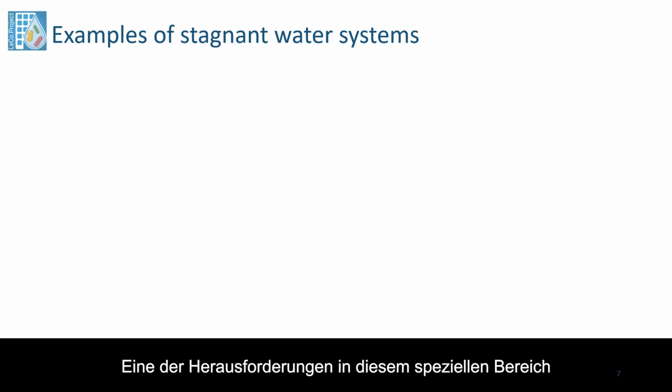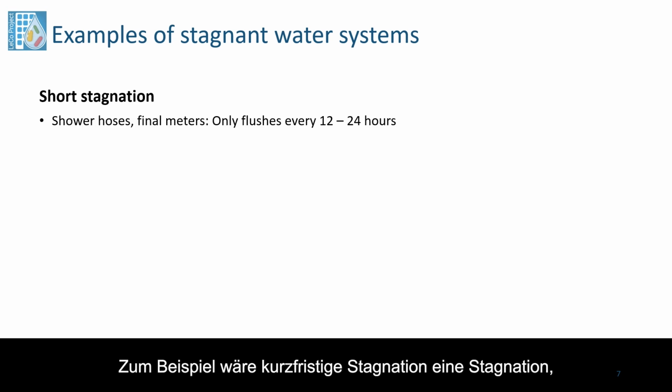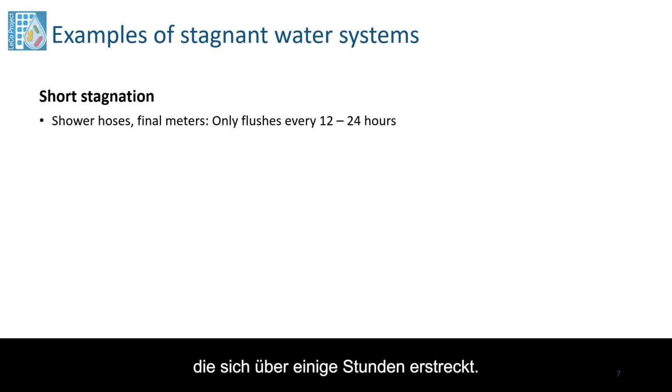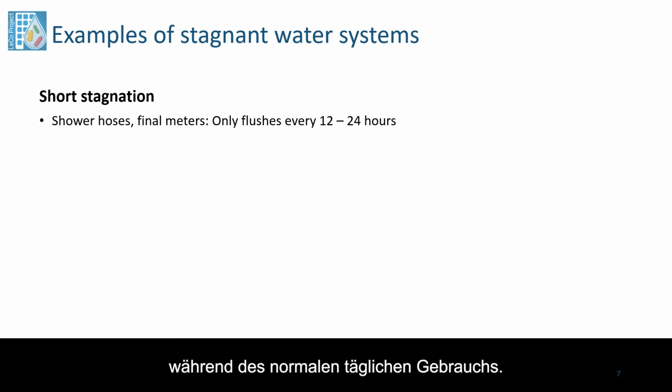One of the challenges in this specific field is that stagnation per se is not very well defined. For example, short-term stagnation would be stagnation that occurs over a period of hours. Think, for example, your shower hose or the final meters of your building plumbing distribution system during normal everyday use. These systems would be mostly stagnant but would be flushed every 12 to 24 hours.